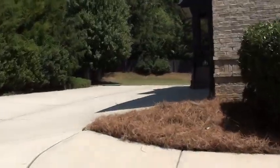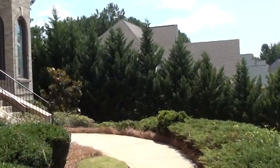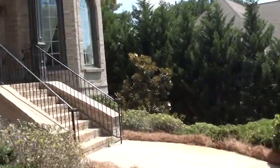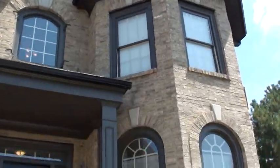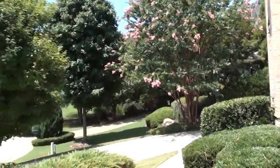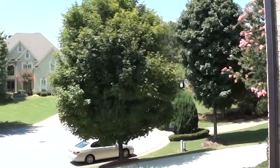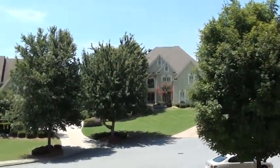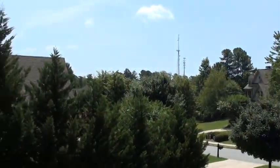So as I'm going through the walkway, I'm gonna take another view of what you will be looking at if you're standing in the front of the house. This is the front of the house. And this will be the view if you're standing at the stairway in front of the house. The house is in the cul-de-sac, and these are the neighboring homes. I'm gonna walk to the front door.